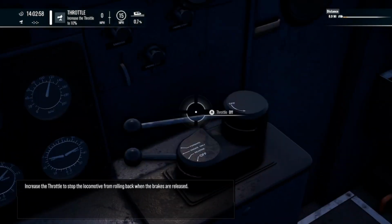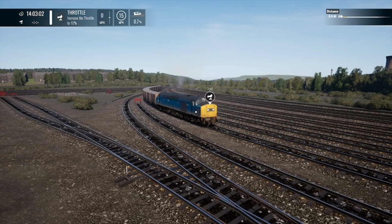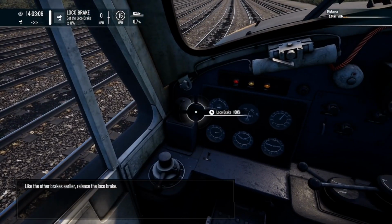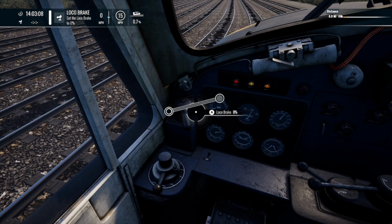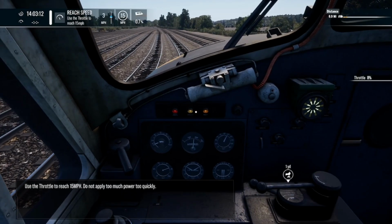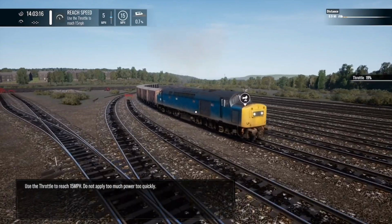Increase the throttle to stop the locomotive from rolling back when the brakes are released. Like the other brakes earlier, release the loco brake. Use the throttle to reach 15 miles per hour. Do not apply too much power too quickly.